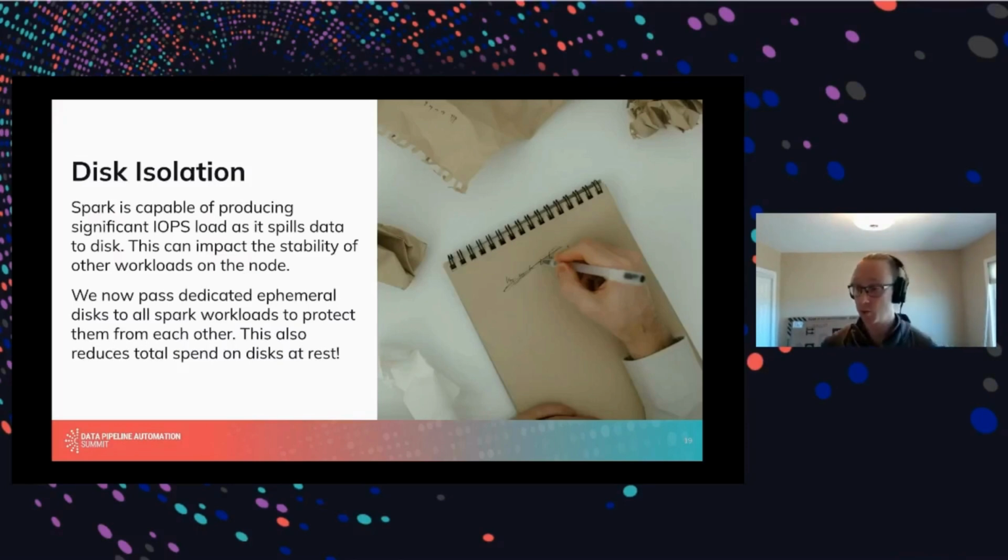Because it's sharing a node with many other jobs, it can impact the actual stability of other workloads on the node. So we're now bringing in dedicated ephemeral disks to all Spark workloads in order to protect them from impacting each other. This will actually also reduce your total spend on disks at rest, because there is no additional disk required for the node itself. The node itself will be able to just have the minimum that is required in order to run the system, and Spark will mount as much disk as it needs to compute.